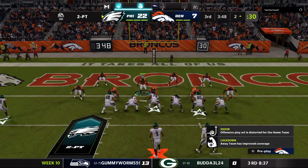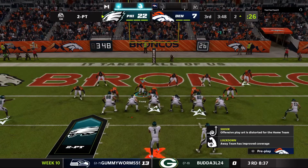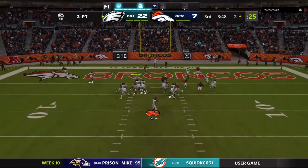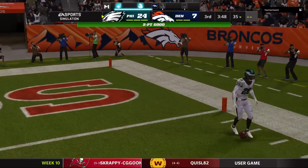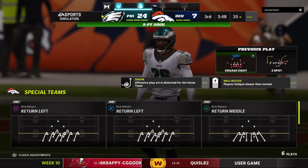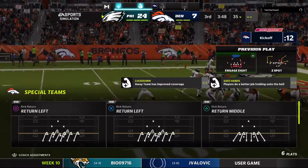We got 3, folks. We got 3. 49. Hurts will throw. That's caught. And he is into the end zone again as he scores both the touchdown and the 2-point conversion to extend this lead.